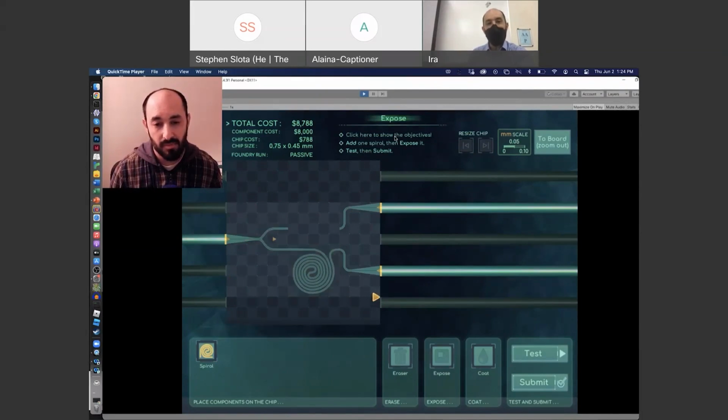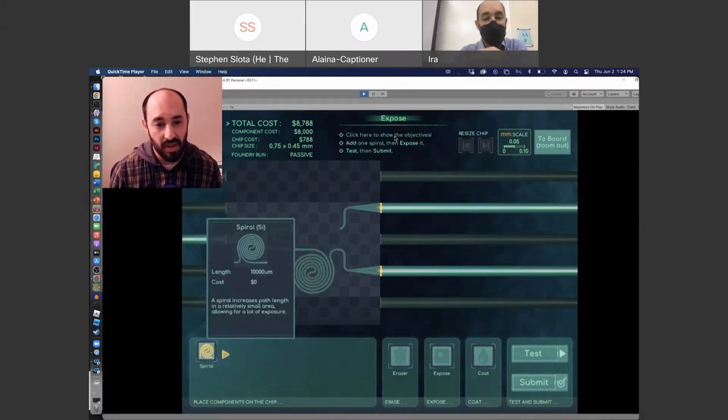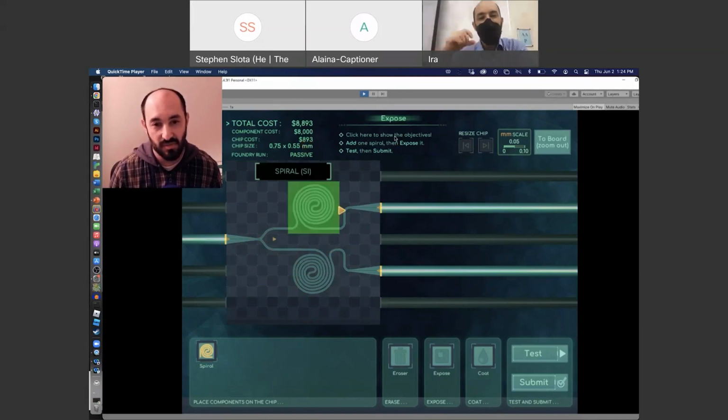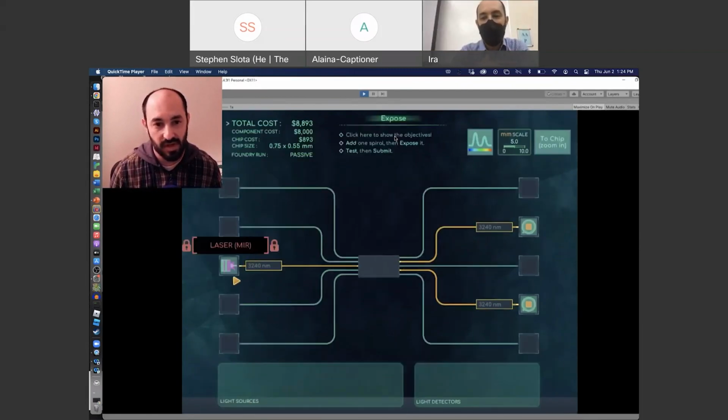The other thing, oh, right. I'm talking about the size of the chip. So you had asked about the SWaP-C trade-offs. Right now, you may notice that there's this grayed out area and then a dark gray area. At the moment I add the spiral, it actually made the chip a little bit bigger and the chip cost went up. We're not actively teaching the player about this right now in this first level, but we are exposing this information to the player so that the curious player will be able to learn about it.